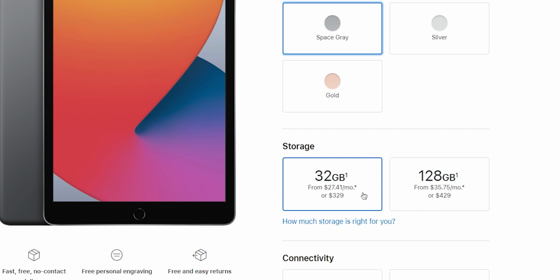To upgrade this, you have to go up to 128, which costs $100 more. That's still a pretty good deal. You're getting a very fast, high quality iPad that will last you for years for less than $500.